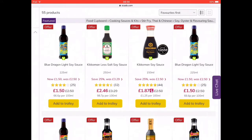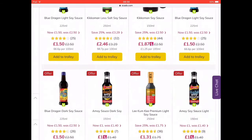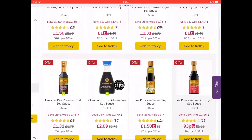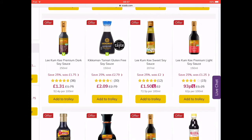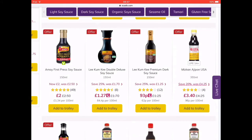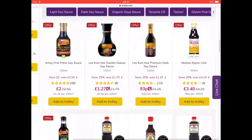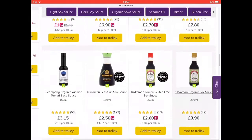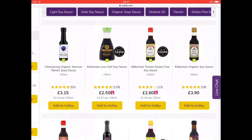Let's see. Blue Dragon Light Soy Sauce, Kikkoman Less Salt, Kikkoman Soy Sauce, Light Soy Sauce, Blue Dragon Dark Soy Sauce, Premium Light, Premium Dark. Obviously, there were some that are not soy sauce. It looks like about 40 different kinds. This is really overwhelming, isn't it? Which one should I buy?